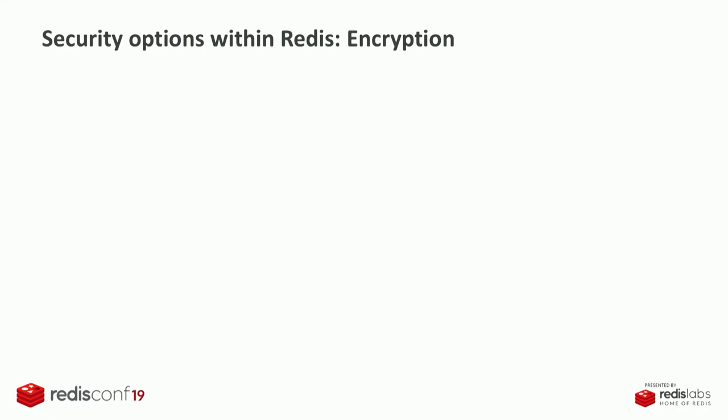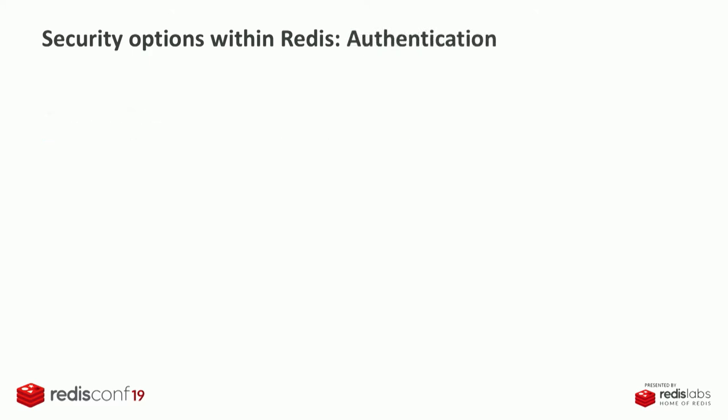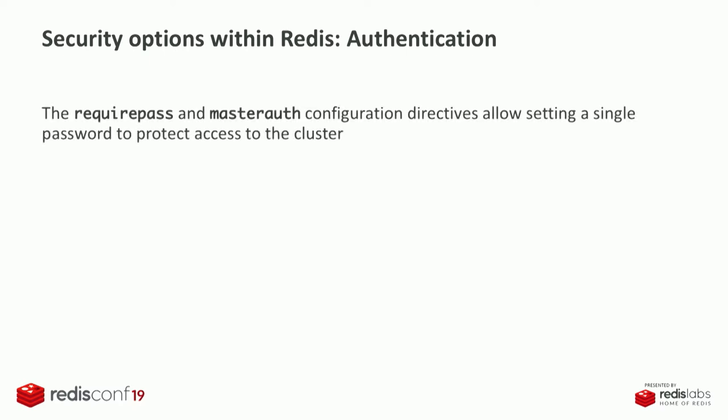So, encryption: Redis doesn't natively support it. However, tunneling solutions such as stunnel and spiped are generally recommended. On the authentication front, the story is maybe a little more inspiring. There are two configuration directives, requirepass and masterauth, that allow setting a single password to protect access to the cluster. So it kind of sounds like it might help.